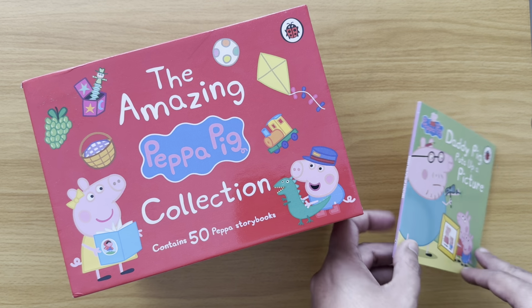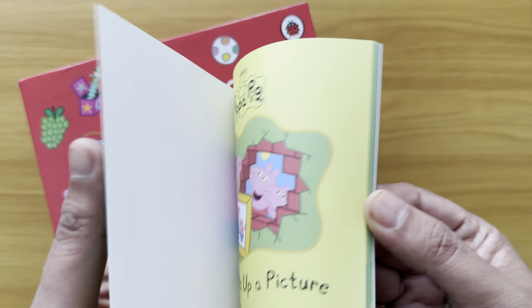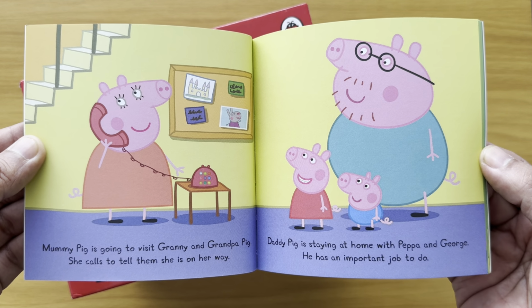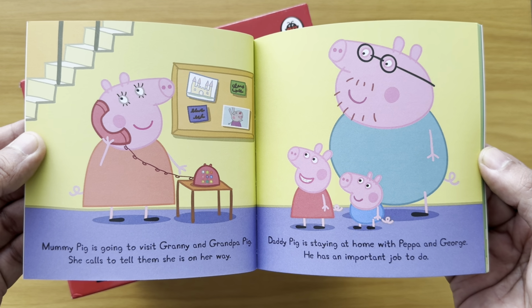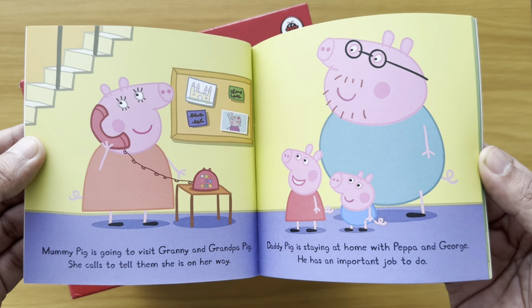Now let's begin. Today we're going to read Daddy Pig Puts Up a Picture. Mummy Pig is going to visit Granny and Grandpa Pig. She calls to tell them she's on her way. Daddy Pig is staying at home with Peppa and George. He has an important job to do.